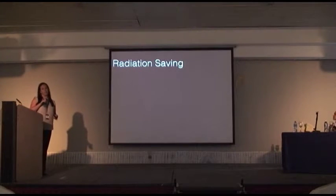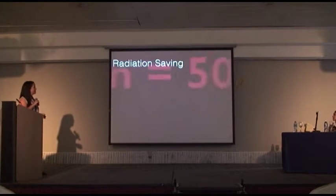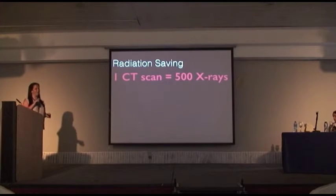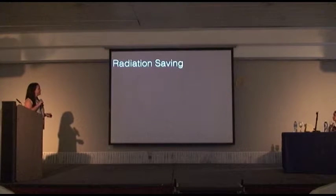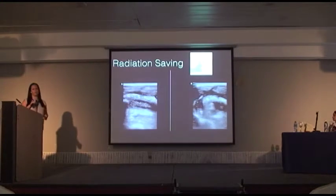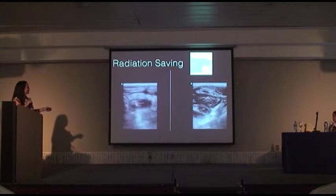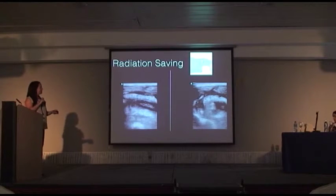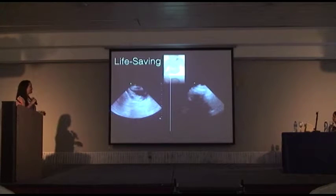Radiation saving, and there's been a lot of discussion even in this conference on this, and I like to emphasize that one abdominal CAT scan is equivalent to 500 x-rays. So we can use ultrasound, and we can see an appendicitis. So this is the longitudinal view with a fecalith, and this is the transverse view. It's not all that easy, but we can definitely do it with education and skill.